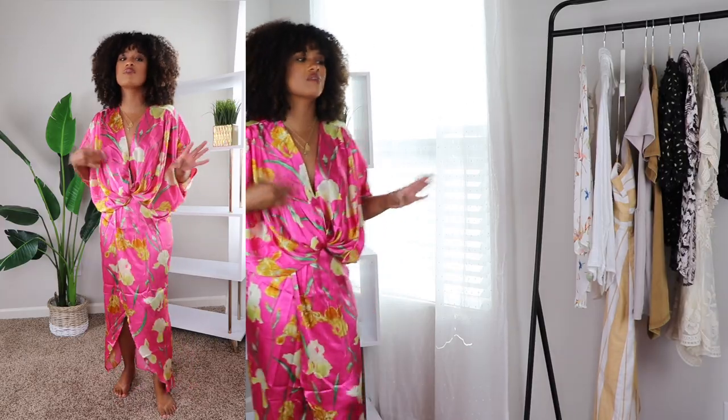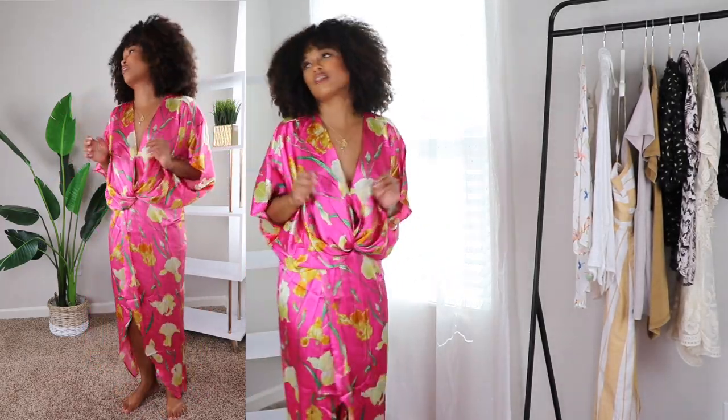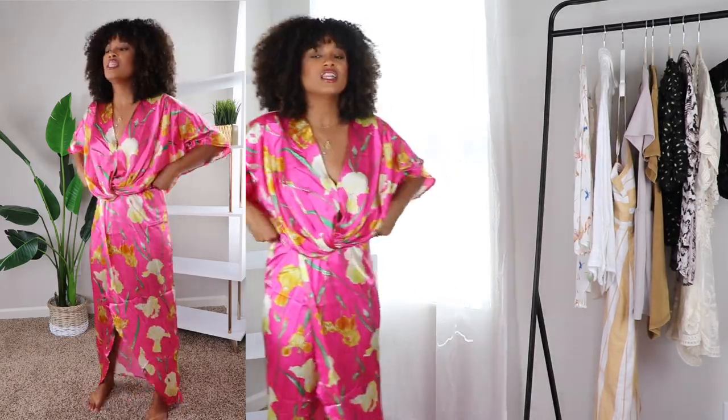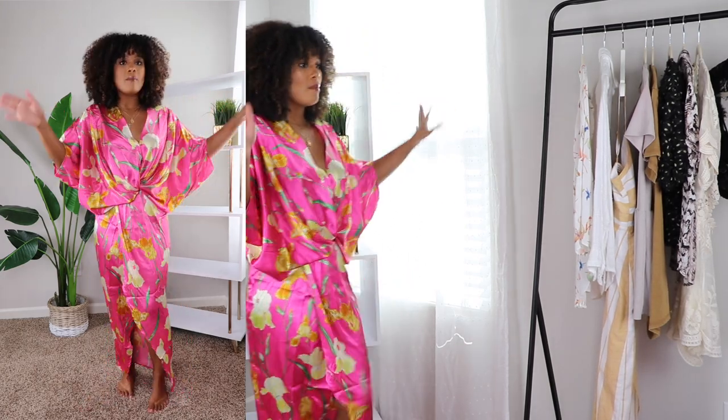This is also giving me vacation goddess vibes. I should be served dinner on the beach in this outfit as well. This fits my waist perfectly. I did get it in a size small and it is absolutely perfect.